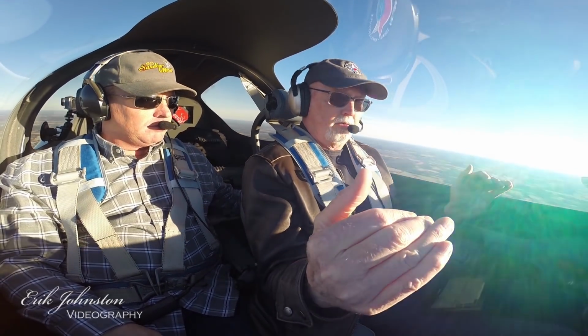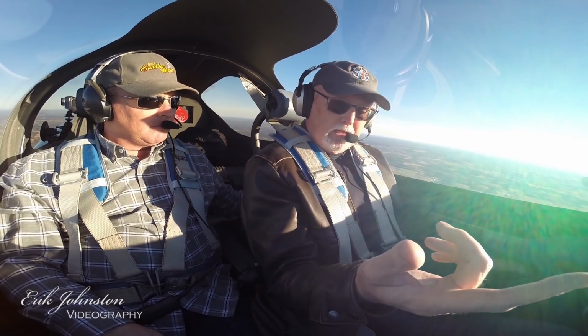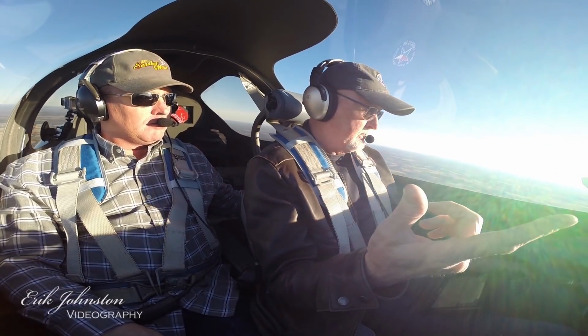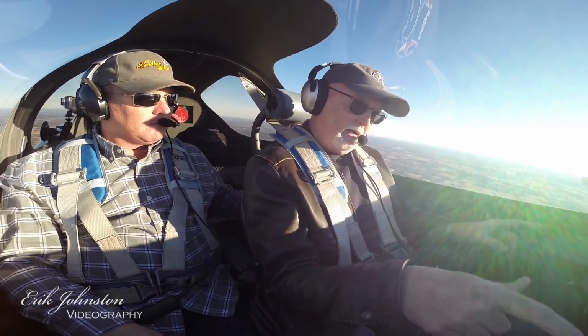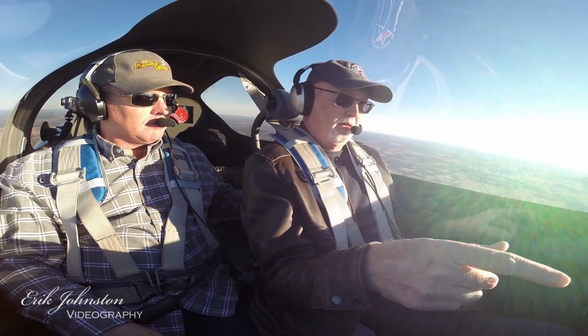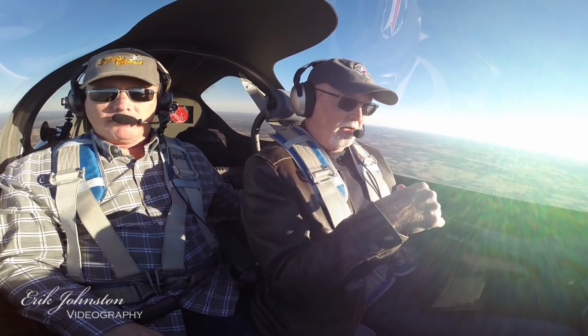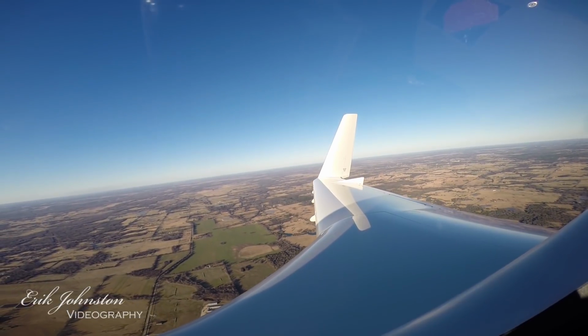Most all canards have no dihedral in the front wing. There's several exceptions to that. There's one guy that has a Cozy 3 out of Fort Worth named Vance Atkinson. And he has a dihedral, and that's why the builder of this airplane and him worked together, and they both wanted dihedral.